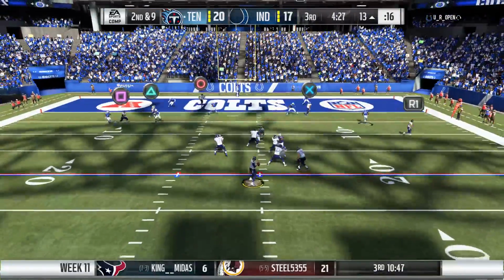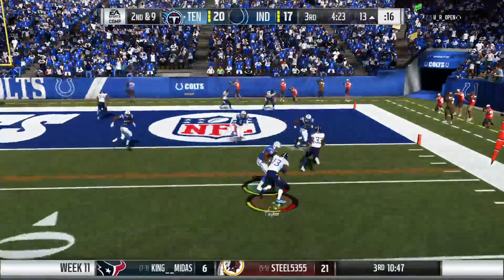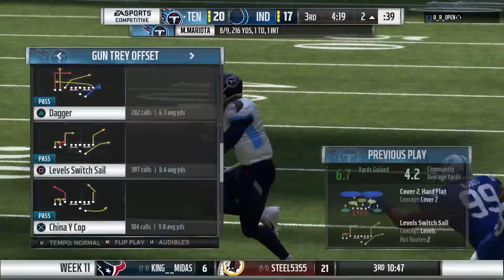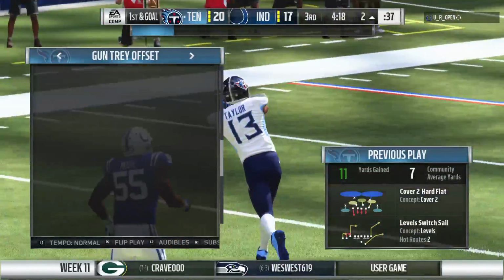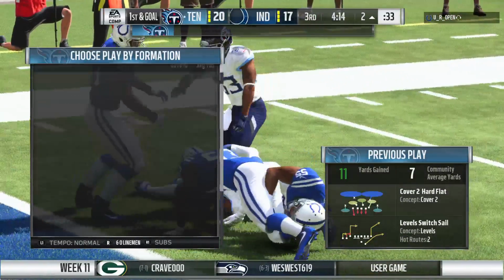Now a 2nd down throw for Mariota. Now he'll escape to his right. That is caught at the 7-yard line. And he'll be taken down at the 2-yard line. The Titans efficient passing on this drive. There's another first down.